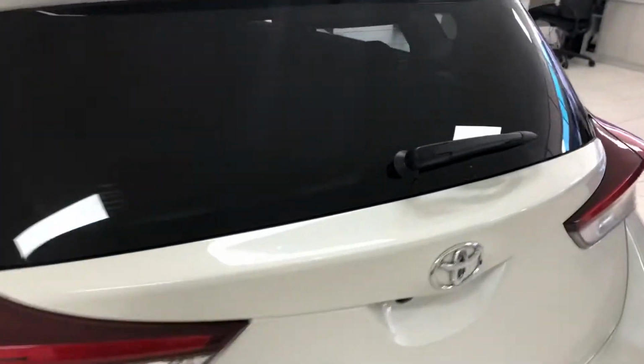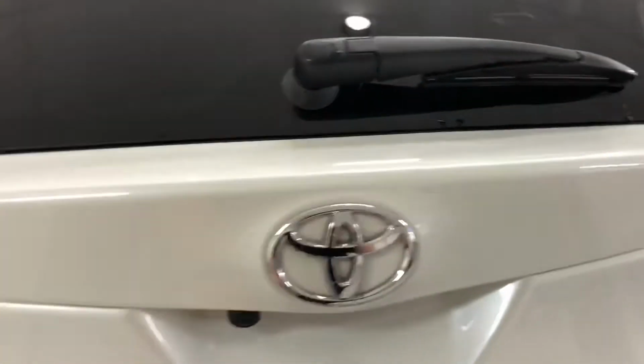Okay, let's come into the boot. As you can see, you've got the rear reversing camera on the vehicle, so it makes parking a breeze, nice and easy. It's actually a wide angle camera, so it's designed to act like peripheral vision. So Toyota's tried to make it as easy as possible for reversing. As you can see, it's got the large boot in it.